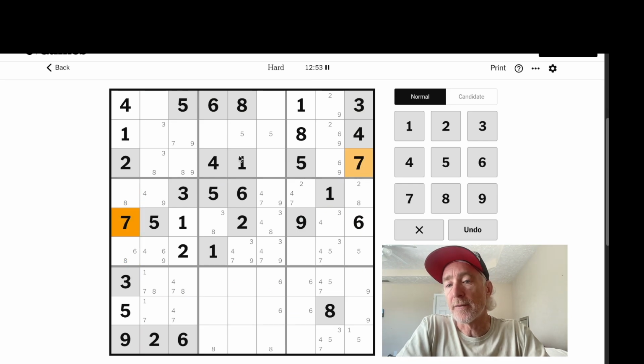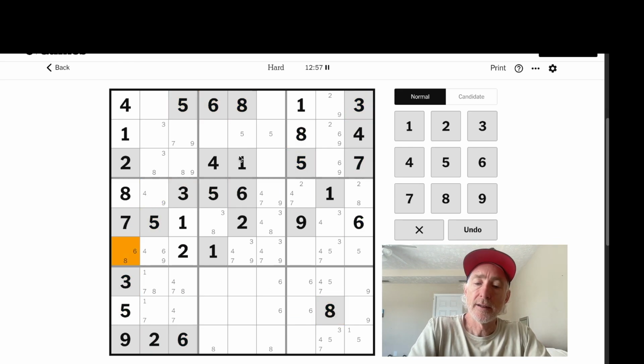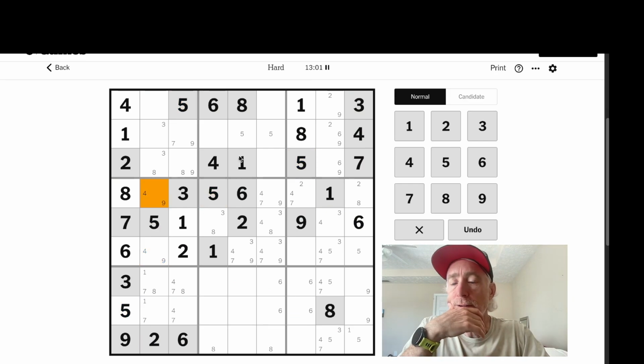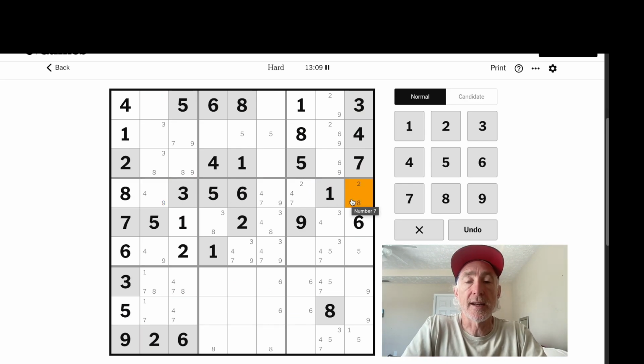We need a 6, 8 for the column. There's a 6 that looks right here. So this is 8. This is 6. Now we have a 4, 9. Okay, let's just follow up on this here. 8 looks across here and resolves this cell because this was only a 2 or an 8, so it's a 2 now. Okay, 4, 7, and 9 we're left with.